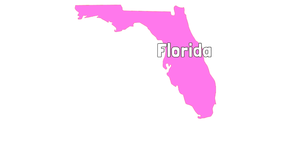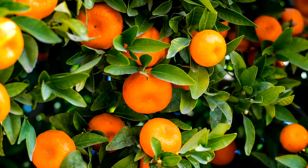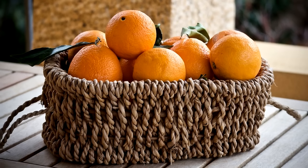But why is Florida called the Orange State? Well, they grow a lot of oranges in Florida. A ton of oranges. Whenever you see oranges, they probably came from Florida. I mean, there are other places where oranges can come from, but Florida is the largest producer of oranges in the United States.